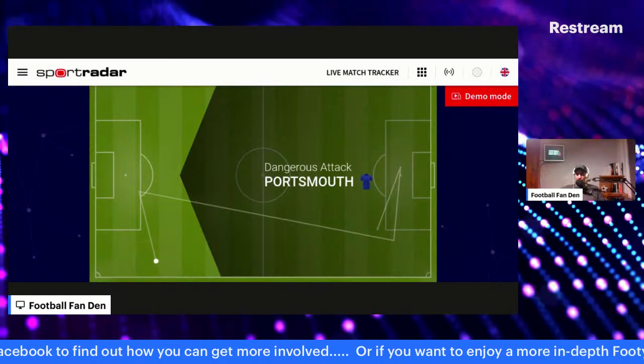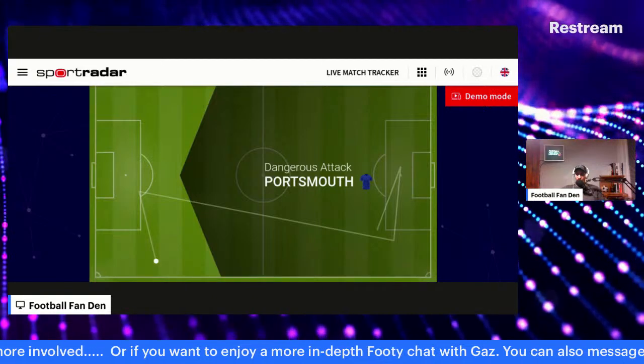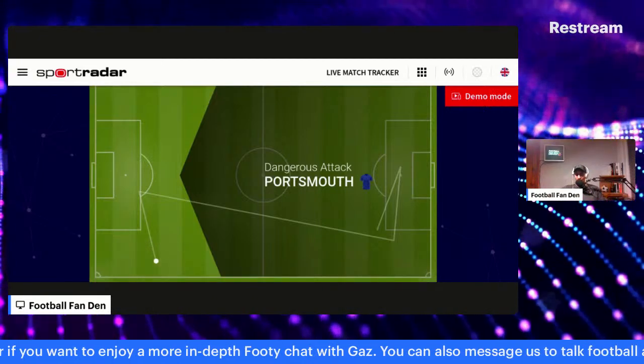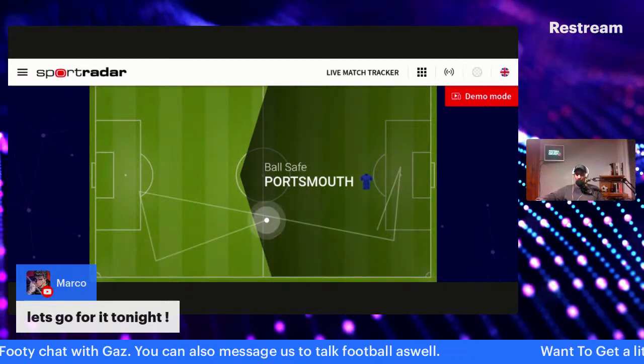Now Portsmouth racing towards the edge of the box. Ball crossed in. It's knocked towards goal. Oh, it's just gone wide as it comes out towards this near side. And Wycombe just see it out of play there. And that will be a throw in.